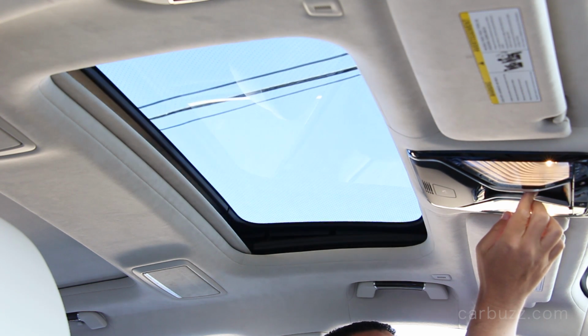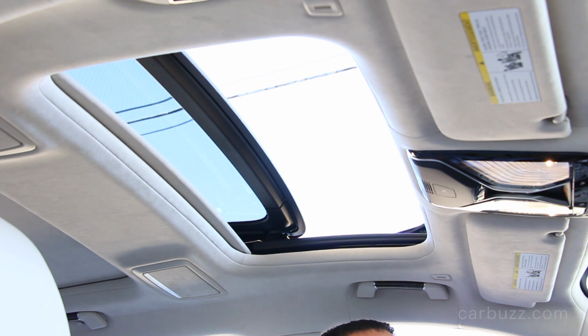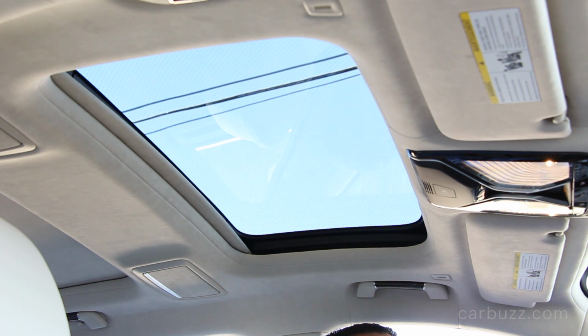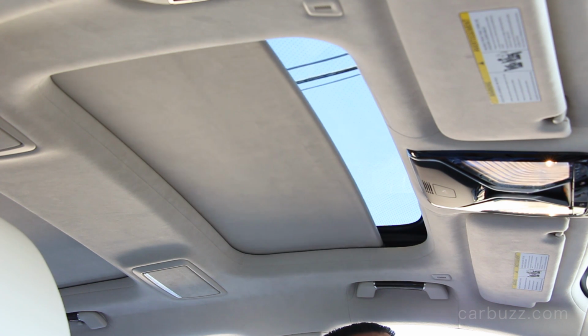As you can see here, there's also a regular power sunroof, but when I get to the rear seat, there's a whole panoramic sunroof as well, and that's just really cool. As I said, that's Alcantara headliner up at the top. It's just a complete luxury package.